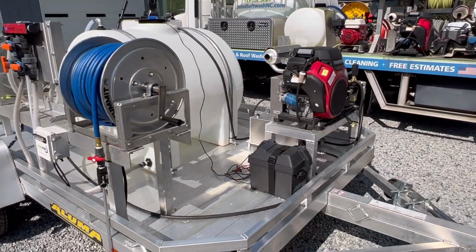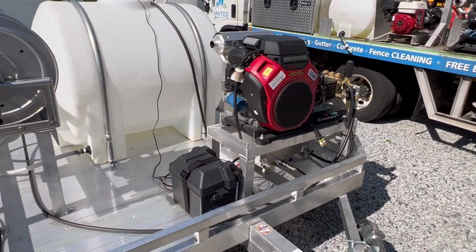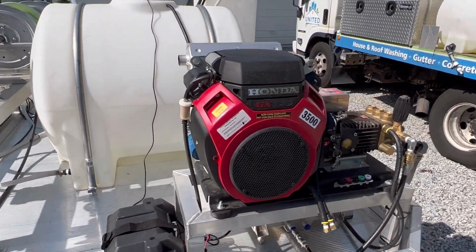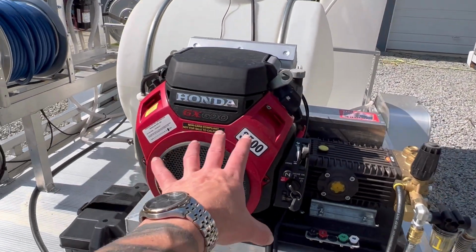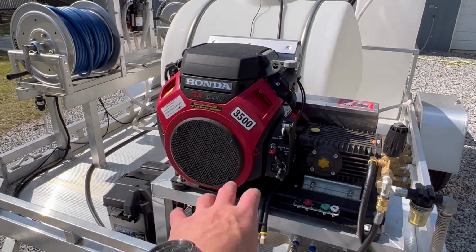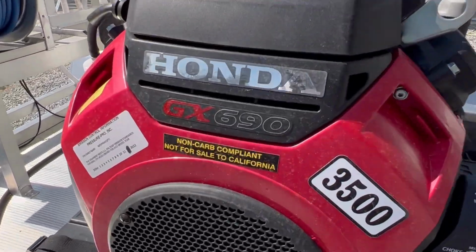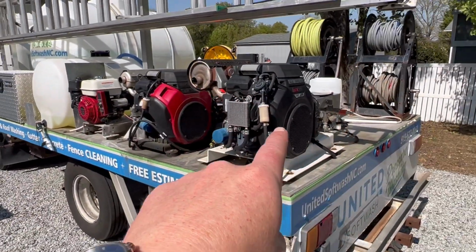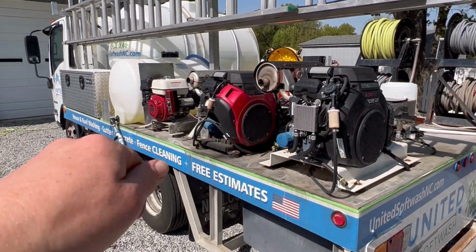Moving around to the front of the trailer, you can see that they also built an elevated rack right here in the front, and that's holding our Honda GX690 8-gallon-a-minute pressure washer right here. So you guys know I love my Honda. I think, let me see right here. 1, 2, 3, 4.